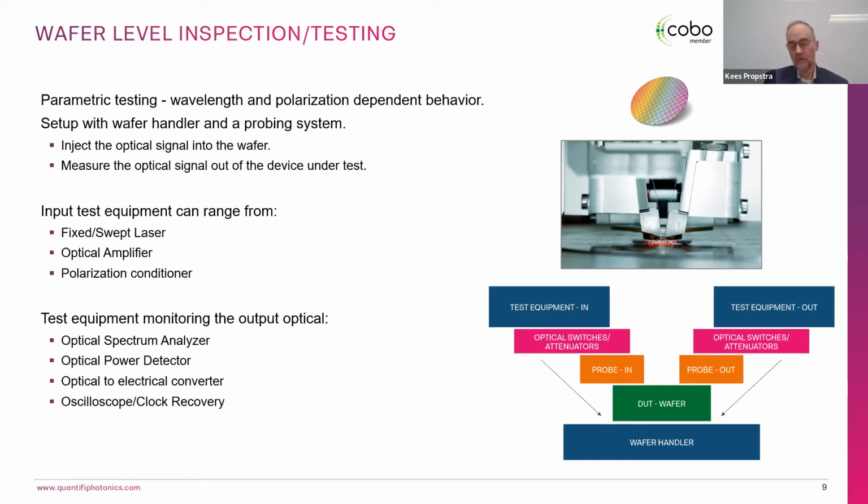So there's a schematic on the right. What you will see is the probe in, the probe out. You connect test equipment to that, and it can be a very wide variety of test equipment. So it really depends what you're going to test, that will determine the selection of your test equipment. So it could be a fixed laser, it could be a swept laser if you want to do a wavelength dependent measurement. You can use an optical amplifier, make sure that the power level is meeting the requirements. It could be a polarization condition, very important. In a lot of situations, you cannot control the polarization. You need to make sure that your device is working over a variety of polarization states.